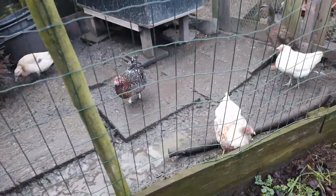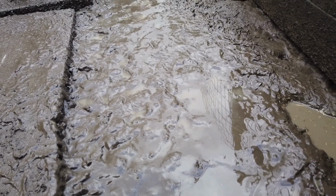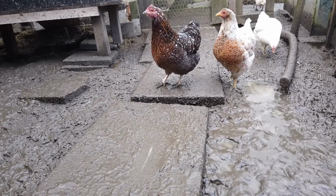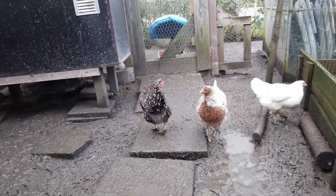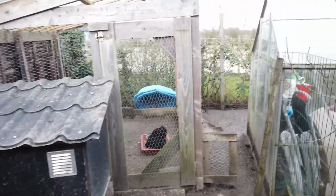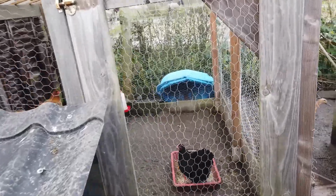And one of the side effects of the change is also we get more rain. And in combination with our clay soil, that's really poor for the chickens. They're always out in mud with muddy feet. In the past we've tried to remedy that by bringing wood chips into the chicken coop.